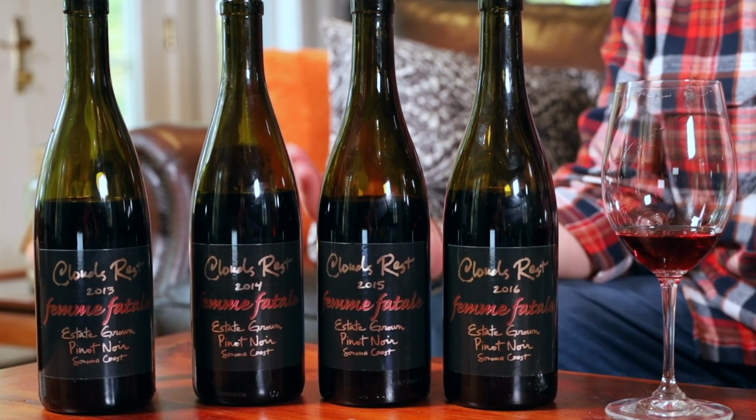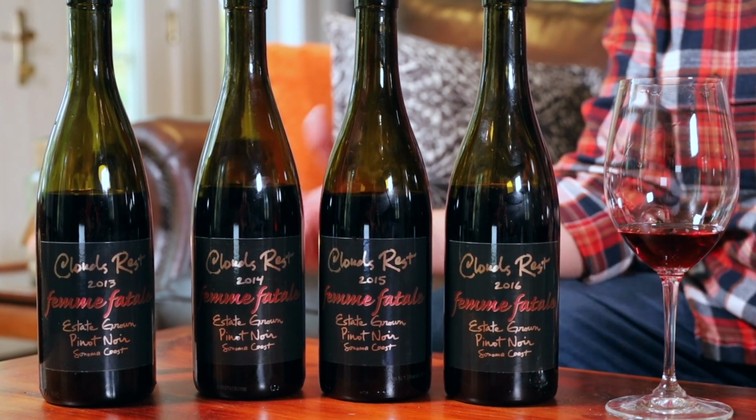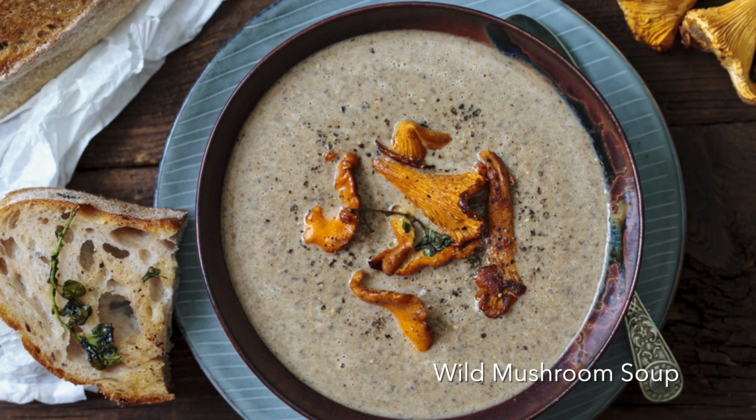With all those tangy red fruits in there and those earth tones, I sometimes refer to Pinot Noir as autumn in a glass. These wines, although each unique, are similar in profile and I think will work with any of these hearty, cool weather dishes. Almost all Pinot Noirs, even the young ones, have some earthiness in them, which are a great complement to savory dishes like creamy wild mushroom soup.